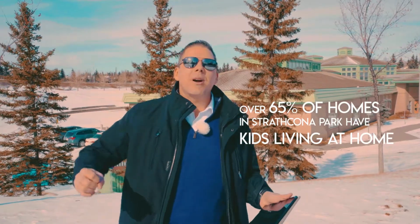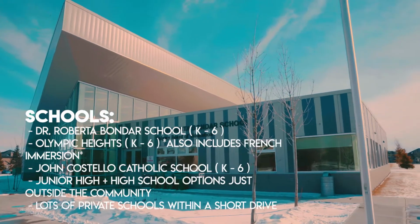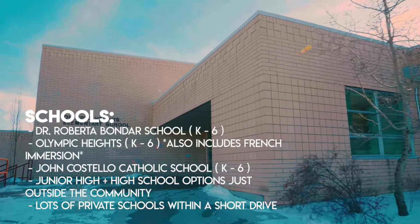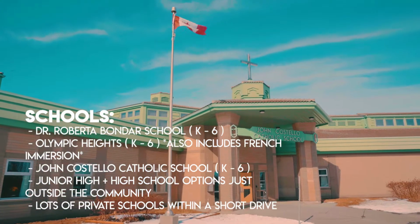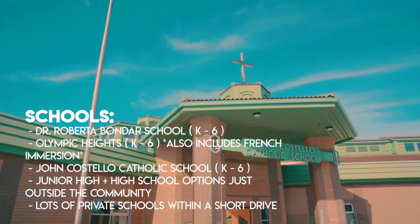Well, Strathcona Park has 3 elementary schools to speak of. We have 2 public K-6, Olympic Heights and Dr. Roberta Bondar, and the Olympic Heights actually has a French immersion program, if that kind of thing catches your eye, and John Costello, which is a K-6 Catholic school board school. Now, there's also junior highs and high schools nearby that are just outside of the community, but all very close for you and your family.